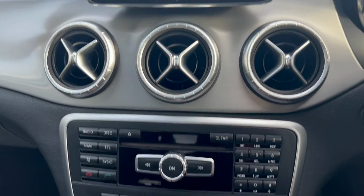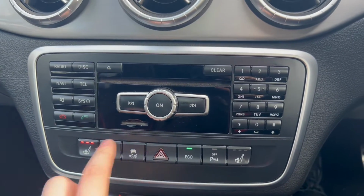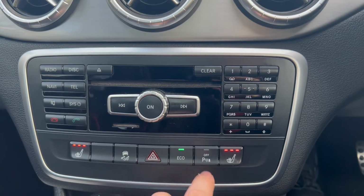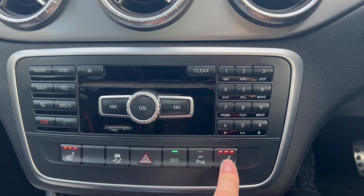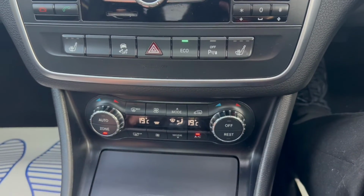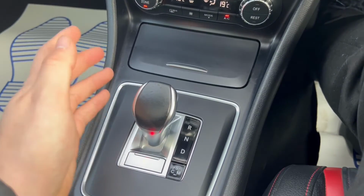Three air vents just down below, and more buttons down here to control the infotainment system, including passenger and driver seats with three different functions: traction control, eco mode, and a button to turn on and off the parking sensors. Automatic dual zone air conditioning here. More storage space just below this latch.